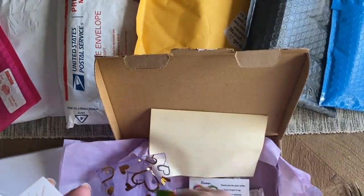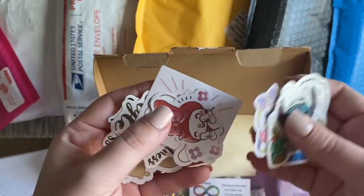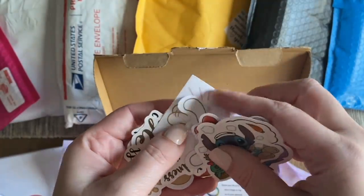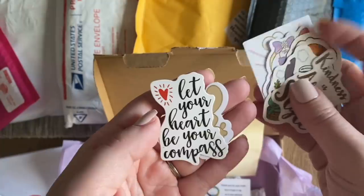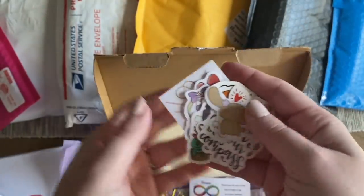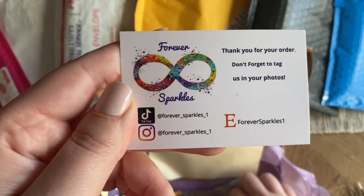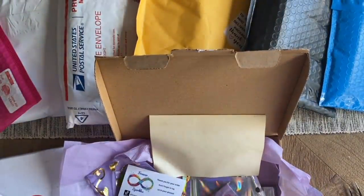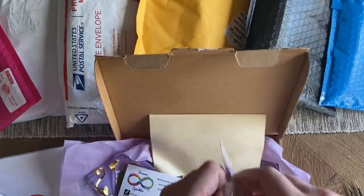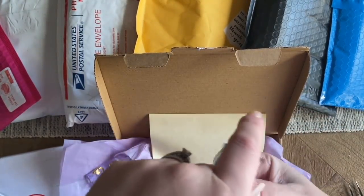Ooh, yum. I will share these with the kiddos. Oh my gosh, look how cute these stickers are. Look at all the stitches. I really love my little sticker collection, so these are so fun. Aw, I love these. Thank you. And this is her shop, Forever Sparkles. I will be sure to link to all of their social media platforms below and their Etsy shop as well, of course. So let's take a look.